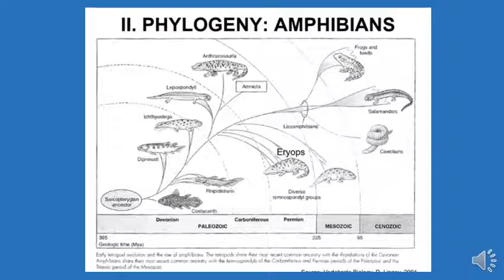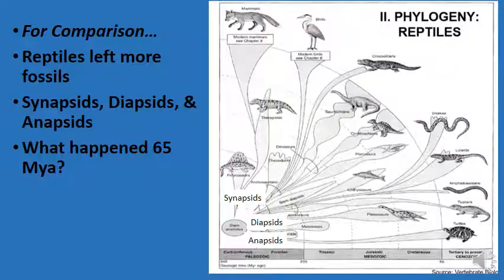So this just shows a basic phylogeny for some of the organisms we're going to talk about today. And really for comparison, if you think about what we talked about last time, the story of reptile evolution, reptiles tended to leave more fossils, right? We went into the different skull morphologies and really thought about what happened 65 million years ago. So compare this to what we know about amphibians versus what we know about reptiles.